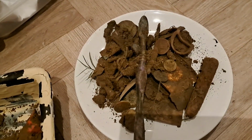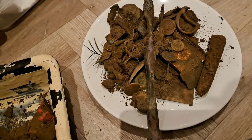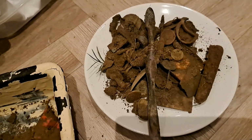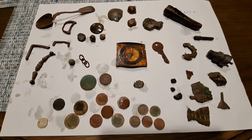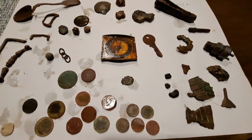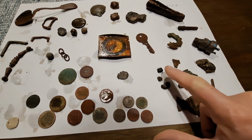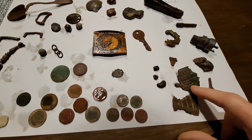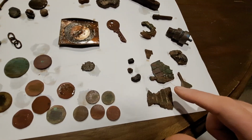And then these are the finds that I think are of interest, so let me go and clean them up and we'll see what we got. Okay, so this is the finds table, finds of the day. So shrapnel, not sure what these little bits are, I'm not quite sure what that is. Or this is sort of my little junk pile.